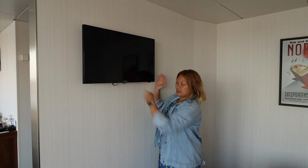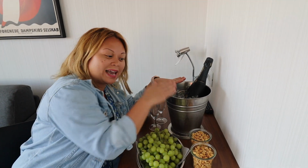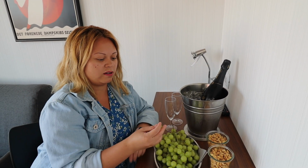Our mini TV. If we need room service or help, we can just call. The room is included with champagne, some nuts, and some fruit. Let me taste this. Not so good.